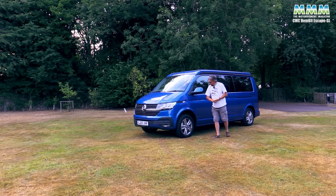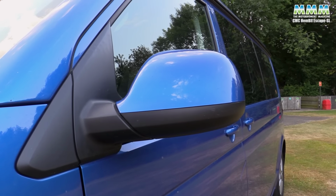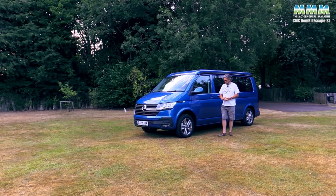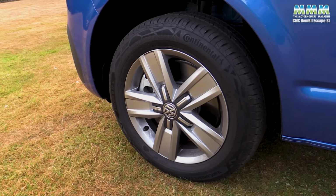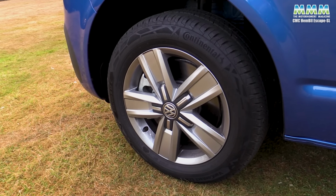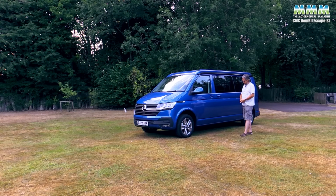Things like the colour keyed bumpers and mirrors are the obvious features. You've got the Devonport 17-inch alloy wheels too, which I think again rather suit the van. They're not too big, not like the big 20-inch wheels that you sometimes see on campers that ruin the ride and just look a bit OTT. This one is nice and subtle.